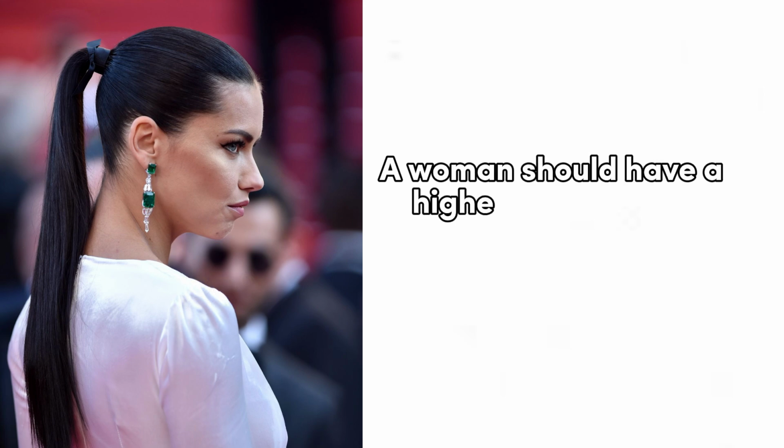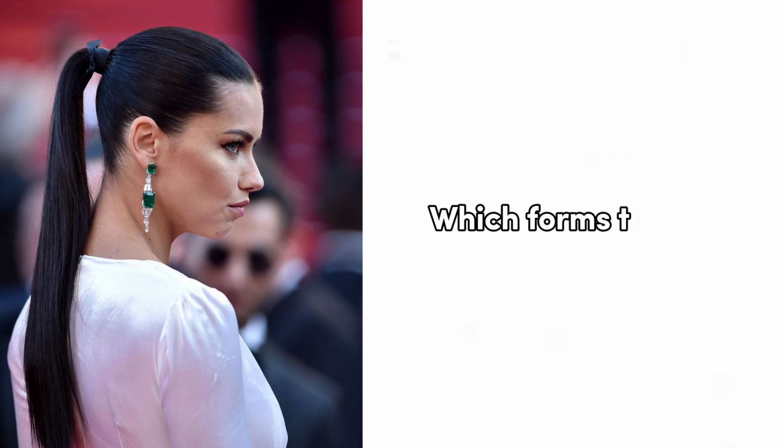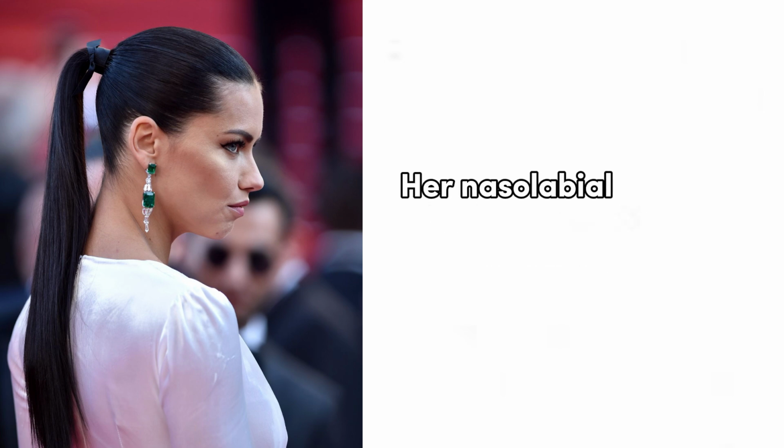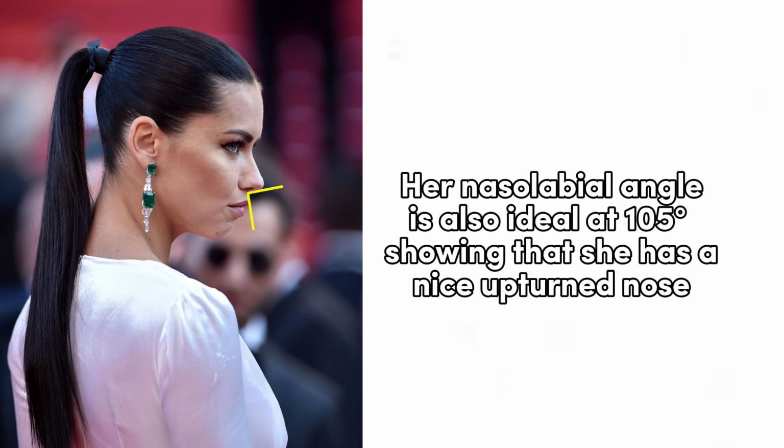A woman should have a higher nasofrontal angle than a man due to her lack of testosterone, which forms the brow ridge. Her nasolabial angle is also ideal at 105 degrees, showing that she has a nice upturned nose.